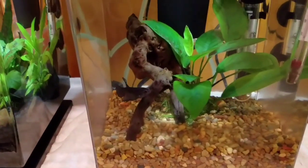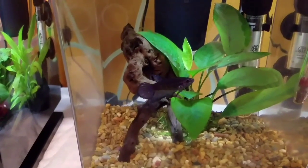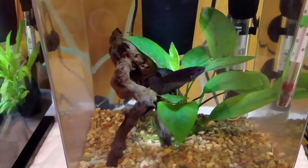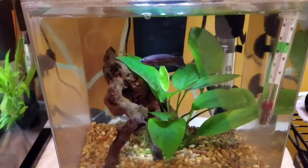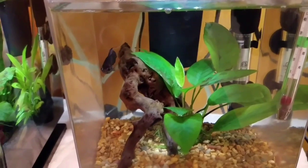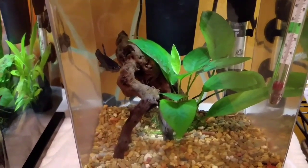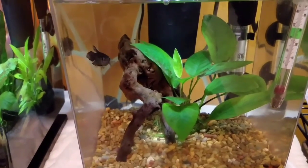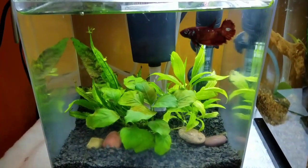Popsicle was a baby betta for me. I got her at Petco, and she was the most little teeny-tiny little thing, and she has just been a great fish for me. I've had her quite a while now, probably a year and a half. I'd have to look back at her birthday and everything, but she's a great fish. She's done really well.